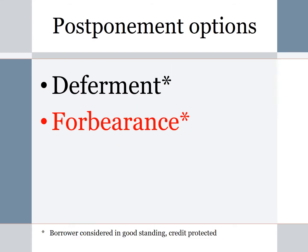Now, there are two ways to postpone payments on federal loans, a deferment and a forbearance. And we've highlighted forbearance because we think if you need to or want to postpone payments during your residency program, it is likely going to be with a forbearance. But once again, we're talking about federal loans like direct unsubsidized, direct PLUS, and direct consolidation loans. If you have any campus-based loans or private loans, check the disclosure statement, your promissory note, or contact your lender regarding any kind of postponement options on campus-based loans or private loans.